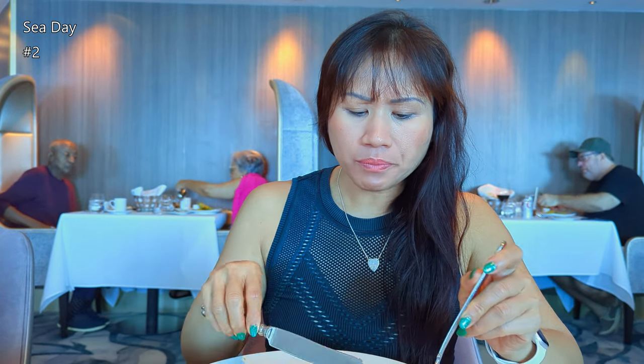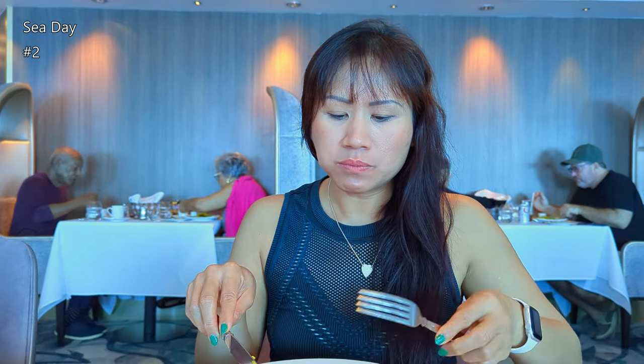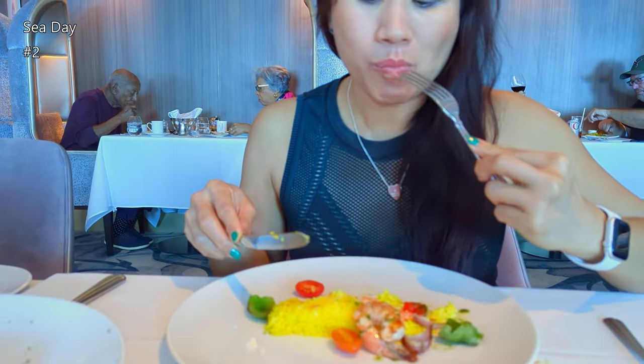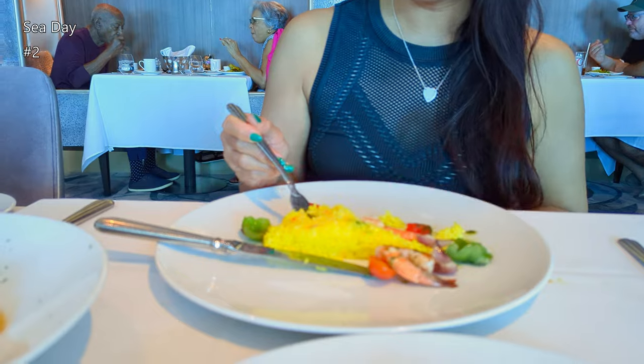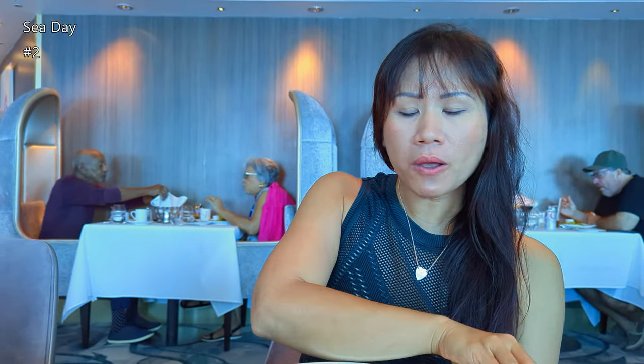I love it. Nice and tender. The rice, they cook it really good. The consistency of the rice is almost like sticky rice. And the shrimp. Cooked perfectly, nice and crunchy. This one has a little smokiness to it. It's a nice dish. It's kind of small though. Lots of rice, but now we need a second.